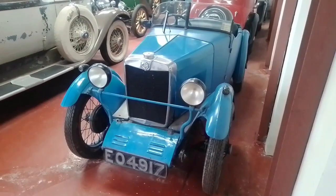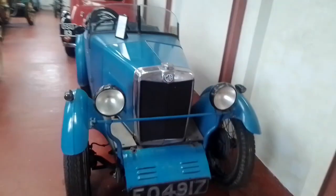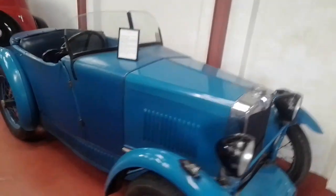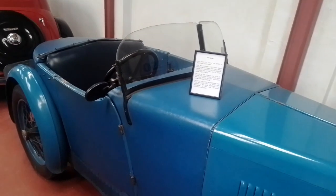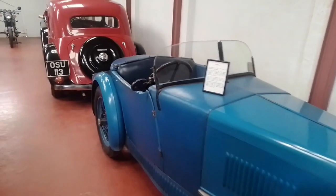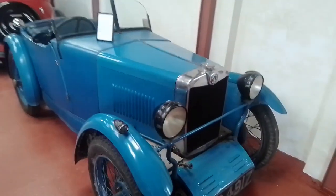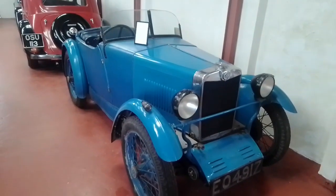This is a lovely little MG, finished in this lovely shade of blue. So this, priced brand new, was £175, and this would give you a top speed of 70 miles an hour, and you'd easily get 30 miles to the gallon.